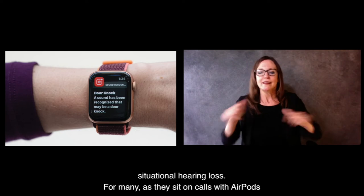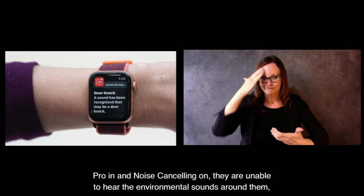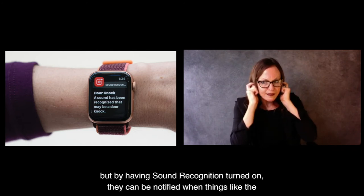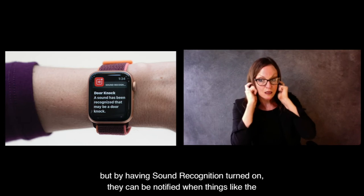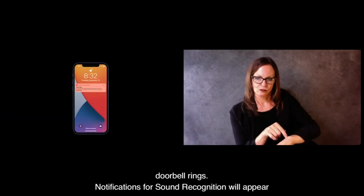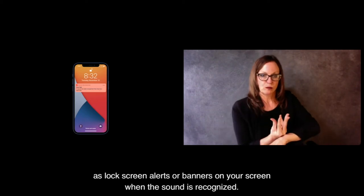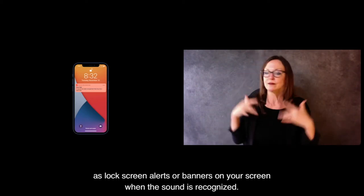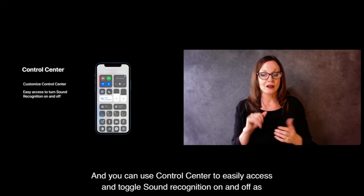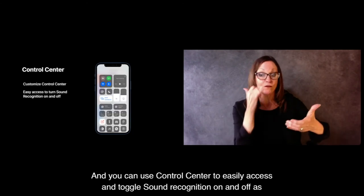For many, as they sit on calls with AirPods Pro in and noise canceling on, they are unable to hear the environmental sounds around them, but by having sound recognition turned on, they can be notified when things like the doorbell rings. Notifications for sound recognition will appear as lock screen alerts or banners on your screen when the sound is recognized. And you can use Control Center to easily access and toggle sound recognition on and off as you may require it.